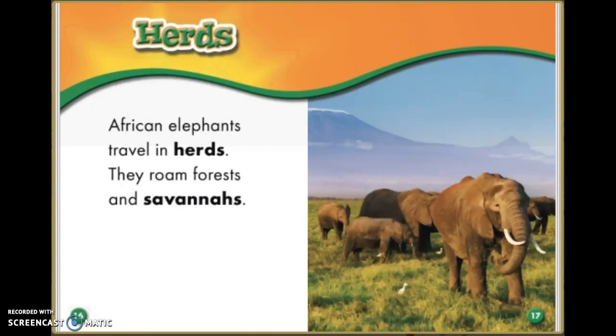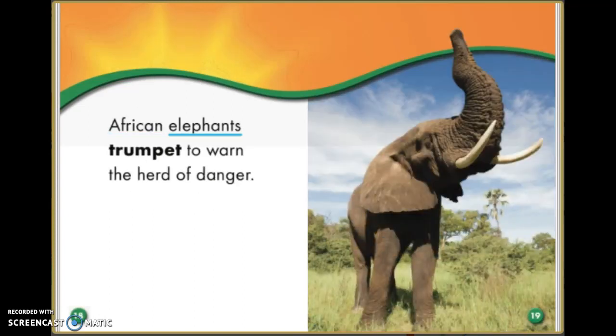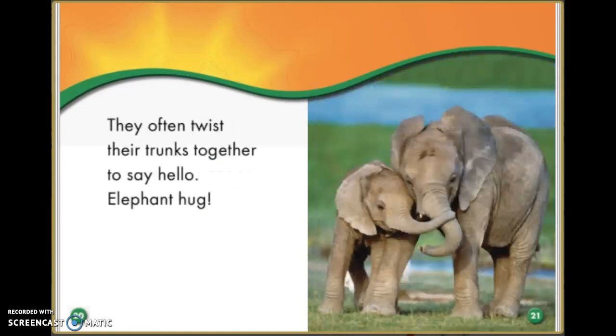Herds. African elephants travel in herds. They roam forests and savannas. African elephants trumpet to warn the herd of danger. They often twist their trunks together to say hello. Elephant hug.